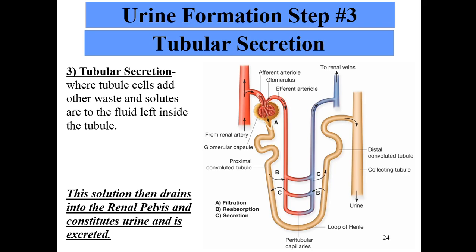Step 3, tubular secretion. So this is where our tubule cells add other waste products and solids to the fluid left inside the tubule. So as we're pulling stuff out that our body wants, we're also putting stuff in that didn't get filtered out. Stuff that still ended up in our blood. We're like, wait a minute, we meant to filter you. We don't know how you got past the filter, but let's go ahead and add you to the tubule now so we can get you out of the body. All right, so anything that's left then drains into the renal pelvis, and we now can call it urine, and it gets excreted.